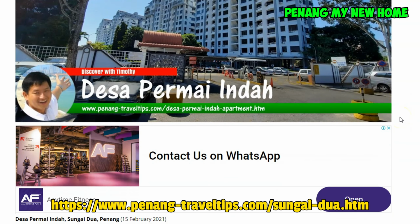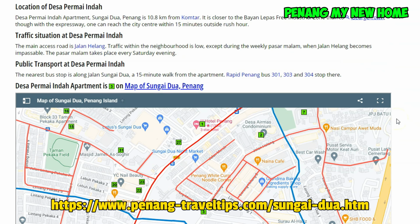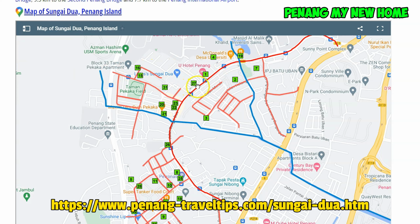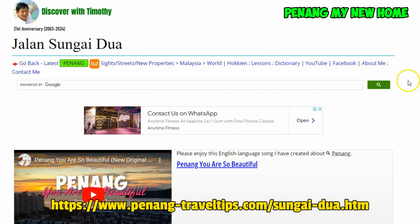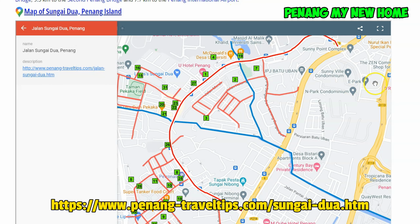So from there you can get information on every property that is in Sungai Dua, and the roads as well. So if you click on the red ones, those are the roads that I have described. So yeah, Penang Travel Tips is my own website, and I have been writing this for the past 21 years. It has a lot of information. So you can click here, and then you can get information on Jalan Sungai Dua and all the other roads in the Sungai Dua area.